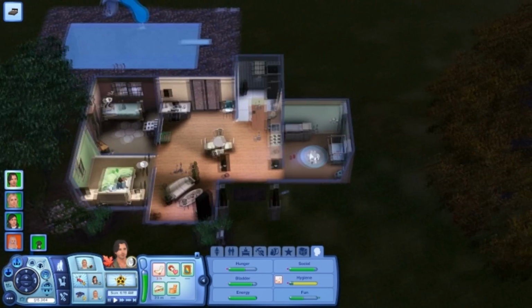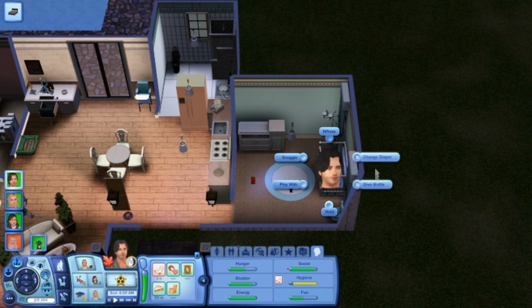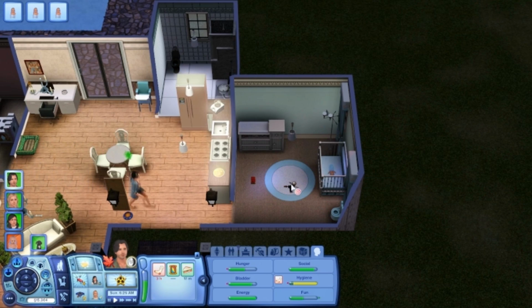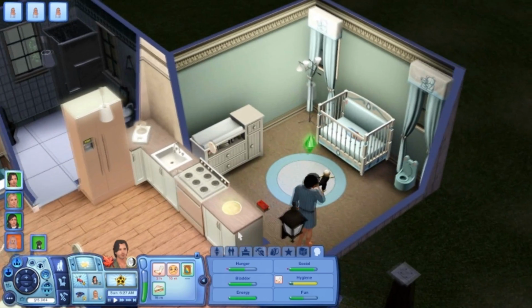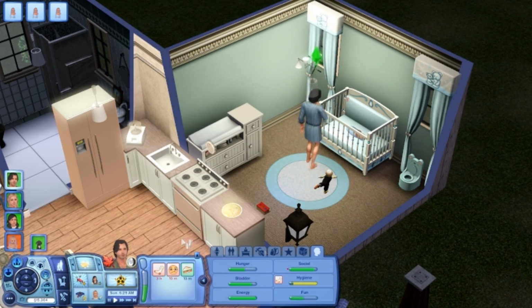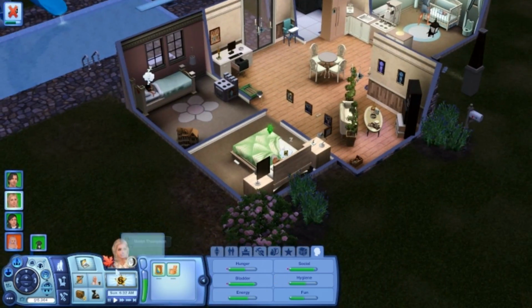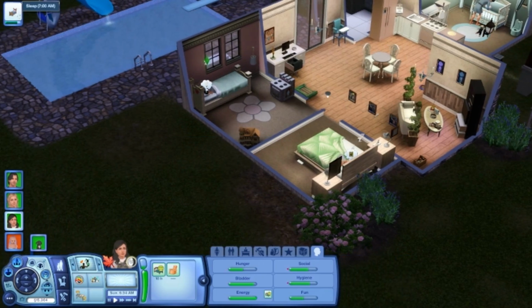Alrighty, so Nick is getting up to take care of Hunter. Poor thing is starving. So we're gonna give him a bottle, play with him, and snuggle him. And look at this creepy ass doll. Like, ew, leave. Ew, ew. And our house is just dirty. It's dirty. Yuck.